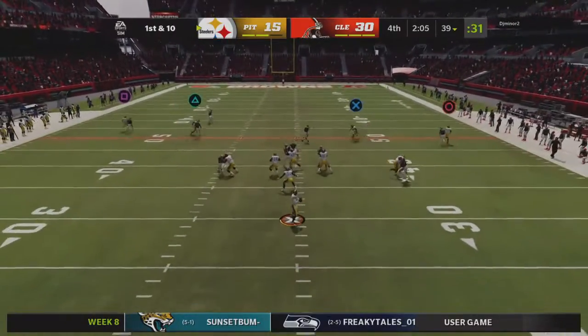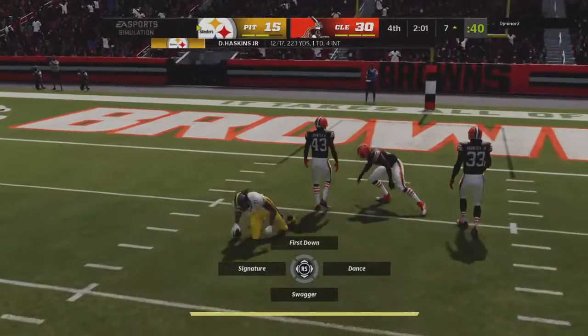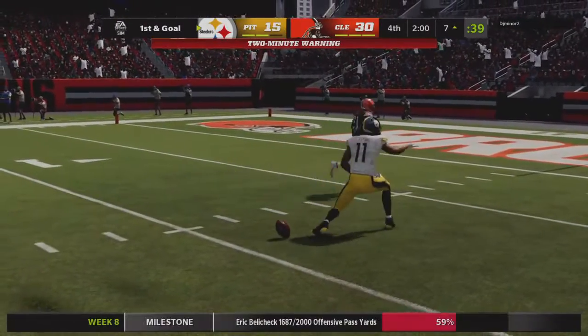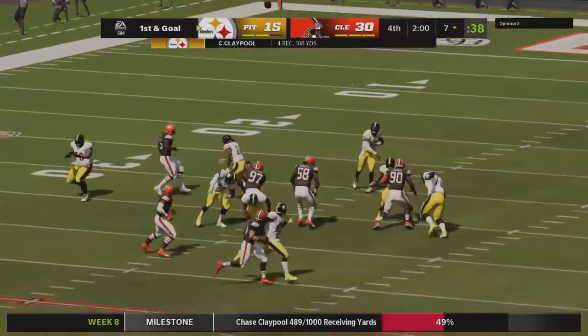Off the play fake, here's Haskins. He's going to loft one deep over the middle. Got a man. It's caught inside the 10. And he will be taken down, but it is a huge play there to flip field position. And they'll be on the other side of the field as we have reached the 2-minute warning.